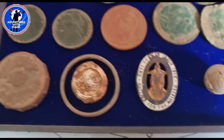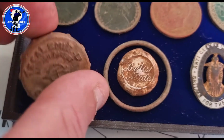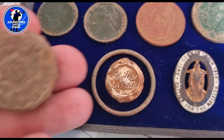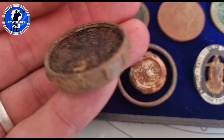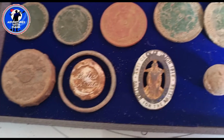Musket ball. Some bridle loop, couple of, that's like a little cap of a bottle or something, and then this is off of something, not too sure. It's got like a spongy filter thing inside.